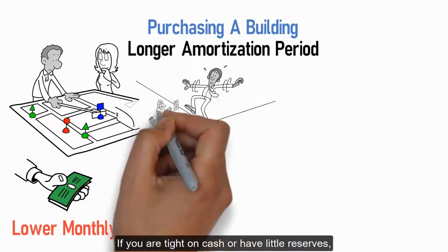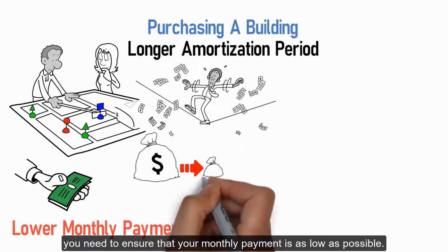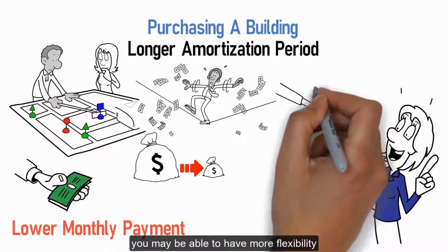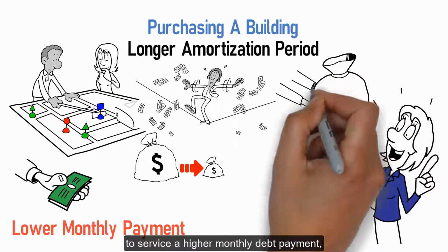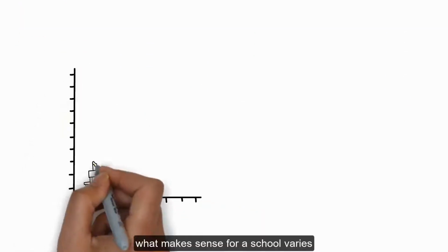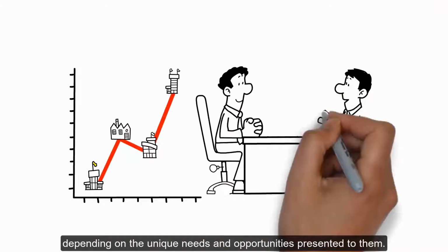If you are tight on cash or have little reserves, you need to ensure that your monthly payment is as low as possible. If you are in a lofty cash position, you may be able to have more flexibility to service a higher monthly debt payment, which saves you interest and allows you to own the building sooner. At the end of the day, what makes sense for a school varies depending on the unique needs and opportunities presented to them.